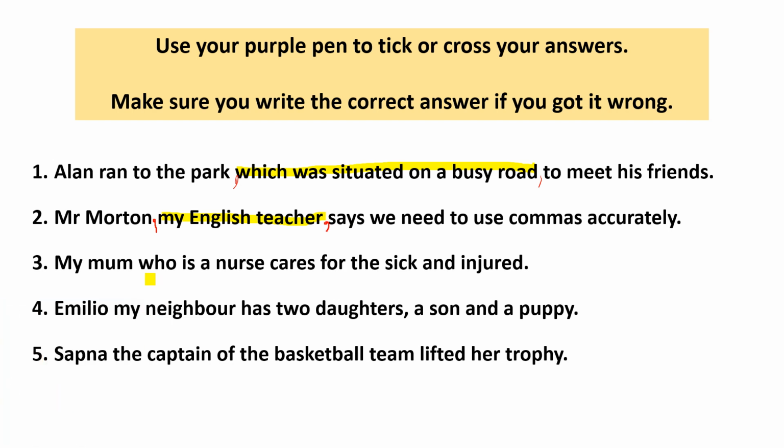My mum, who is a nurse, cares for the sick and children. The embedded clause is who is a nurse. Emilio, my neighbour, has 2 daughters, a son and a puppy. My neighbour is the embedded clause. Sapna, the captain of the basketball team, lifted her trophy. That one is the captain of the basketball team.